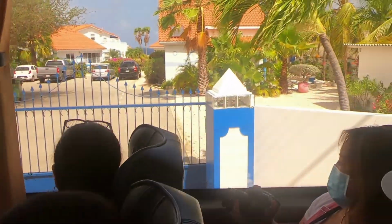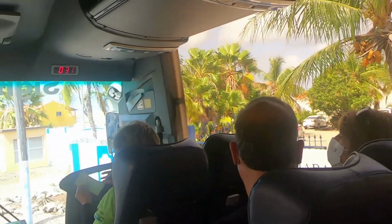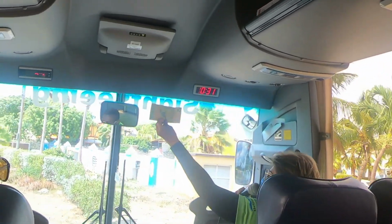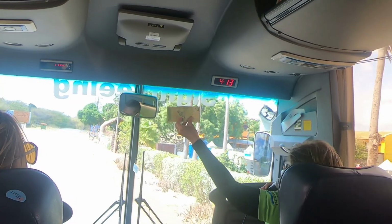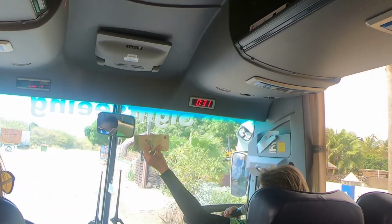So I'm going to show you our money. I hope you can see it in the back of the bus. This is a 10 guilder bill, and each of the bills has one of our birds on it. So the 10 guilder bill is worth about $5.50, and it has the hummingbird on it.